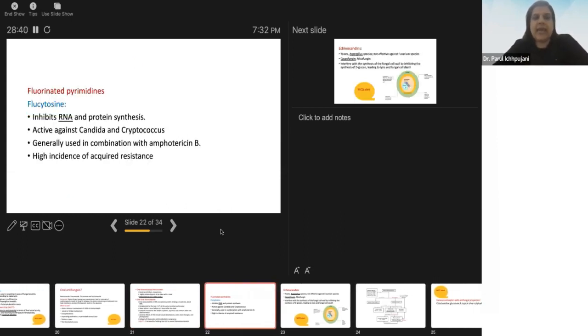Coming to the last category of antifungals, we have fluorinated pyrimidines, an example of which is flucytosine. Remember, the others were inhibiting DNA, and flucytosine is inhibiting RNA. This drug is active against Candida and Cryptococcus and is generally used in combination with amphotericin B. It's not used very often because it is notorious for a high incidence of acquired resistance.